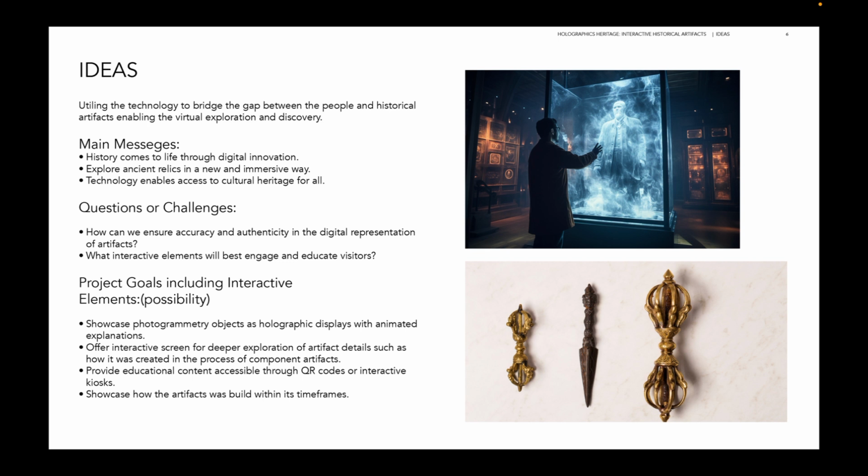Let's break down my idea into different components. The first is the main message: while utilizing the technology, I wanted to build a bridge between people and historical artifacts, enabling us to feel and discover artifacts more easily, and learn how they were made. History can come to life through digital innovations, and they could also explore ancient relics in a new and immersive way. Technology gives us access to cultural heritage, so of course we'll be able to do that. If you have any questions, feel free to send them to my email.